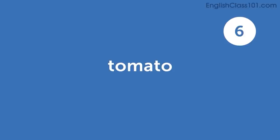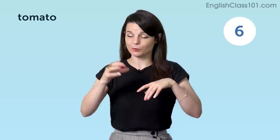Tomato. A tomato is a red fruit. They're very common in salads. There are very large tomatoes or smaller tomatoes as well. My grandfather grows tomatoes in his garden.